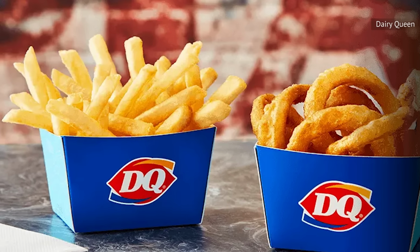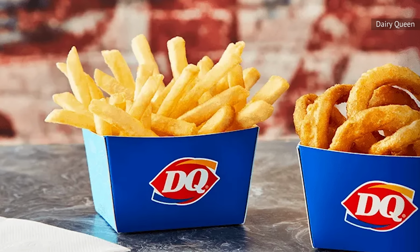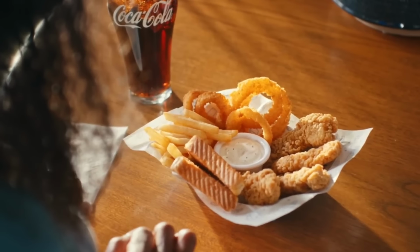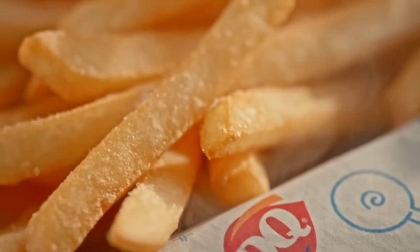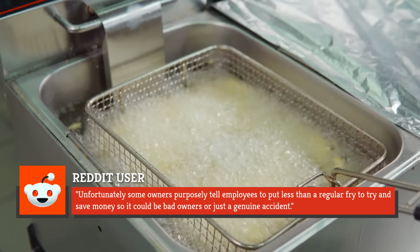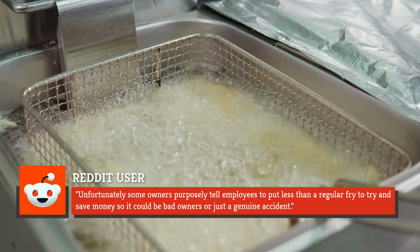Paltry fry servings seem to be an ongoing theme, as a separate Reddit thread in 2023 showed a similar issue. Some DQ employees agreed the amount in the box was less than it should have been, and one person added that the discrepancy might be due to the manager, saying, "Unfortunately, some owners purposely tell employees to put less than a regular fry to try and save money, so it could be bad owners or just a genuine accident."